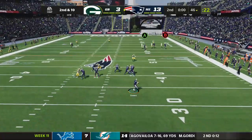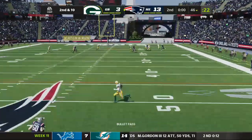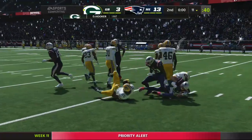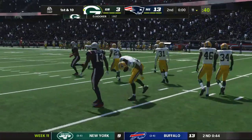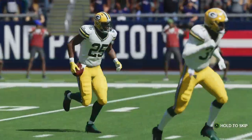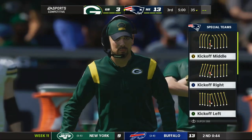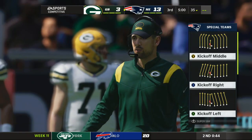Jones, a final shot before break. He's going to take another shot here. Oh, that's into double coverage and intercepted. Picked off at the 11, and he will be brought down on what will be the final play of this first half. All right, hang on. We'll jump over halftime.